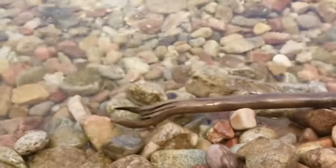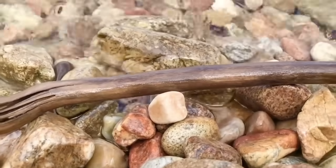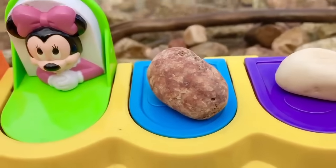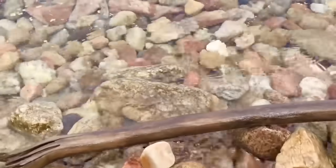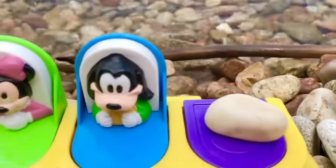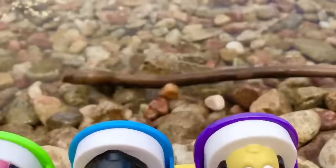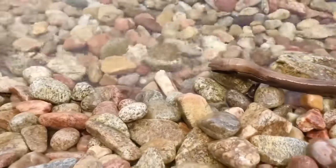Door number three. Oh, that rock got stuck under the stick. Door number four. That rock hopped over the stick into the water. And finally, a nice smooth white rock. And it just made it to the shore.